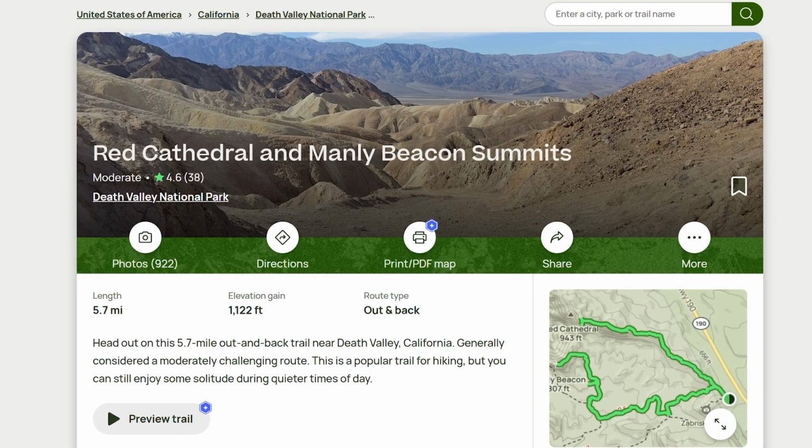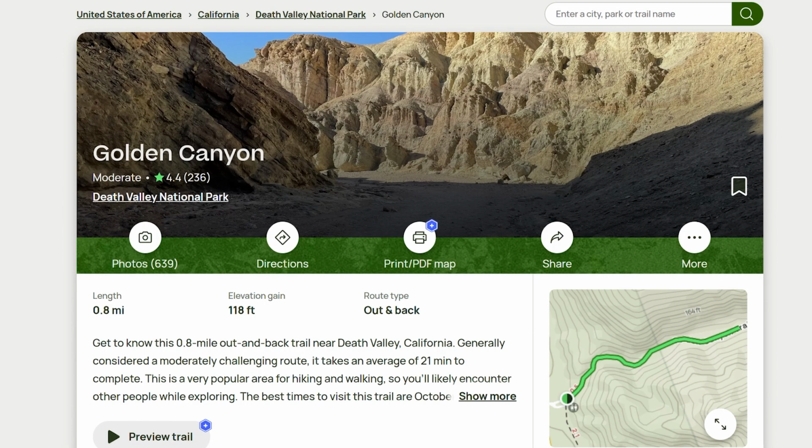If you're interested in hiking and exploring more of the Badlands, there are a few options including the Badlands Loop Trail, the Red Cathedral, and the Golden Canyon Trail. We arrived at about 7:20 a.m. and spent about 30 minutes exploring the area.